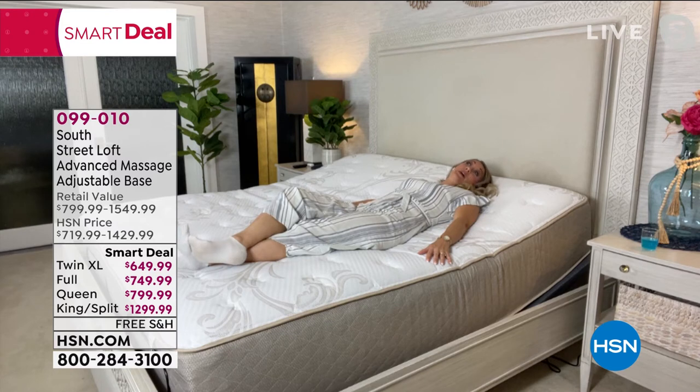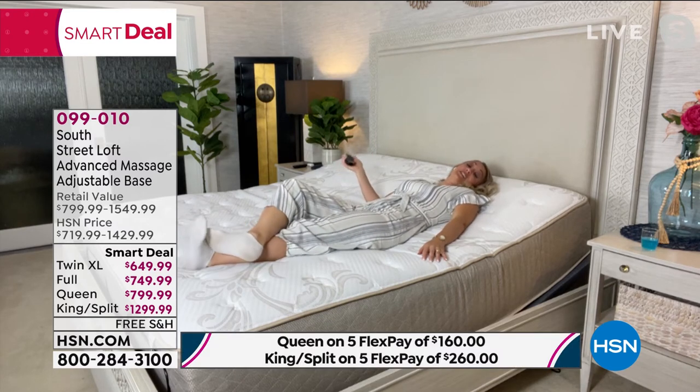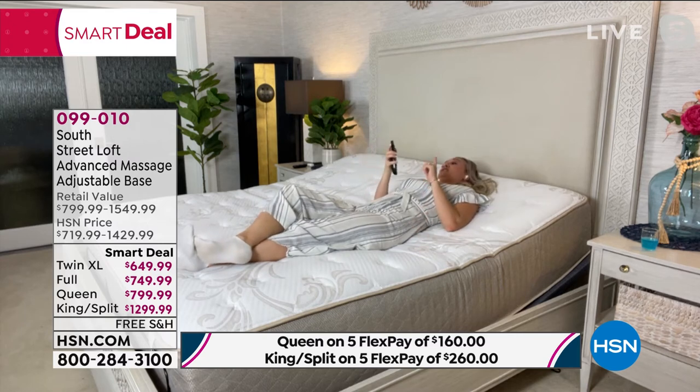Oh, yeah. Let me tell you what better is. When my husband starts making some snoring noises, I just kind of elevate his head a little bit with the anti-snore mode, as we call it.